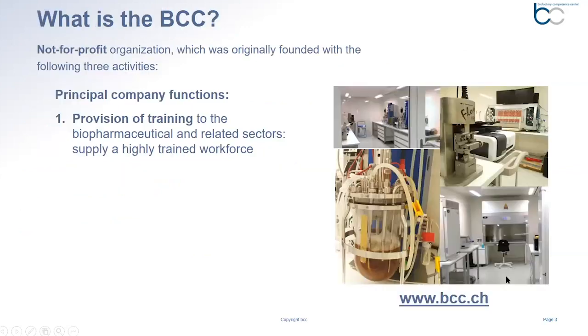This brings me to my second introduction here. What actually is the BCC? The BCC is a non-profit organization supported by the cantonal government in Fribourg with the aim to support the pharma and biopharma market and industry in Switzerland and also abroad. For this, we have three main activities.